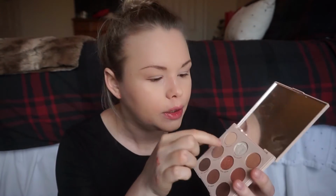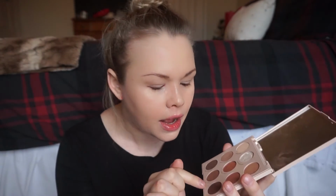The only thing is, when I first got this palette, I think the first day I had it, I dropped it on the bathroom floor. Only one of the shadows cracked, but they fell out and I tried to put them back the best I could, but I think some of the colors are switched. So I think this color is actually supposed to be up there. I'm gonna say the names, but they might be wrong. Okay, I'm pretty sure that this color is actually Culotta. It's just in the wrong spot.